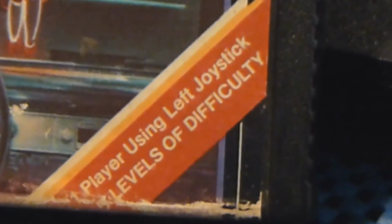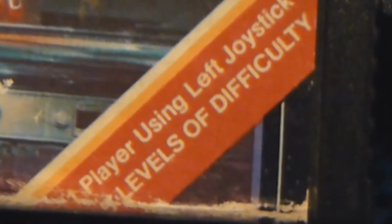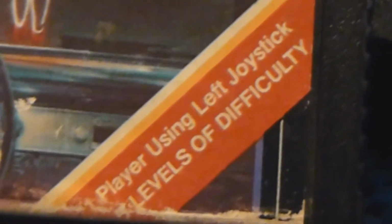So one player using the left joystick, and I can't make out this. I think it says 5 levels of difficulty. The actual artwork on the label has a couple of pigs, and it looks like a dash of a vehicle with 2 dice. It's pretty interesting. It's based off the actual movie itself.